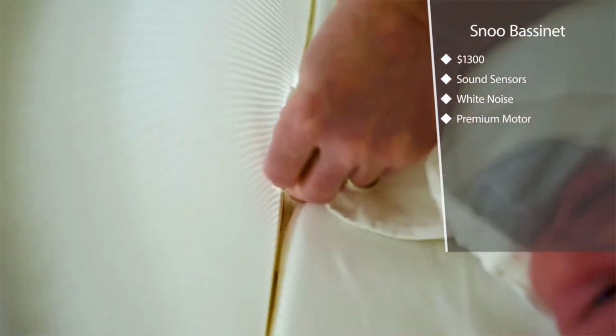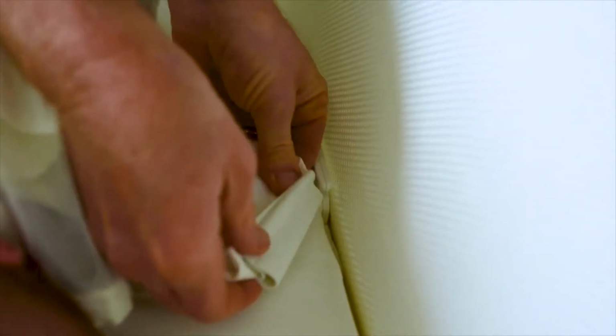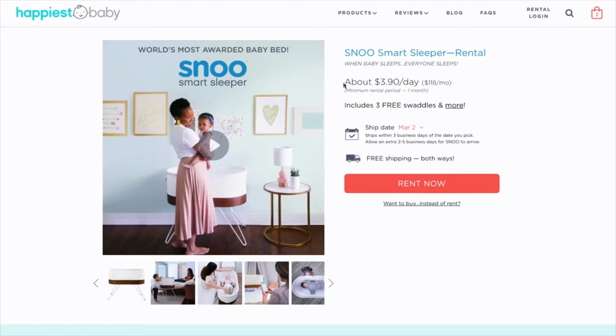Unlike your regular crib or bassinet where you place your swaddled baby on the mattress on her back and hope for the best, with the Snoo, you actually clip your baby in, which means this ultra secure swaddle prevents her from rolling to an unsafe sleep position. Now the Snoo retails for $1,300, and that's a lot of money for a baby product you will only use for max 6 months. But if you're planning on having more than one kid, then maybe you can look at it as an investment and amortize it across multiple children. Now I'm no financial guy, so I have no idea if that makes sense, but what does make sense is that Snoo also offers a rental program that's definitely worth looking into.